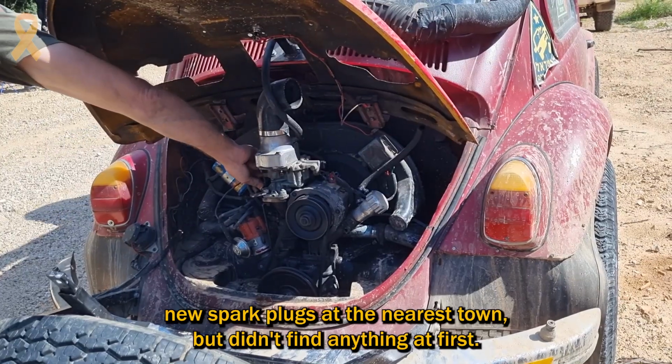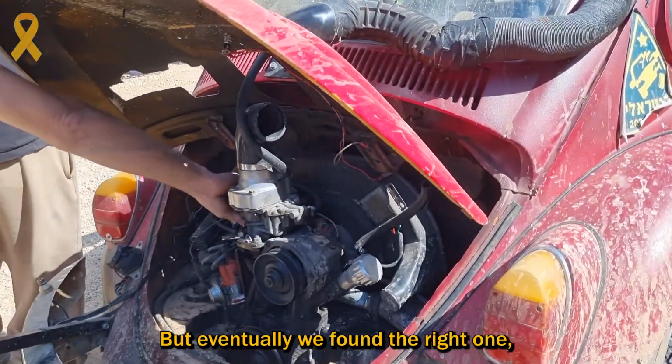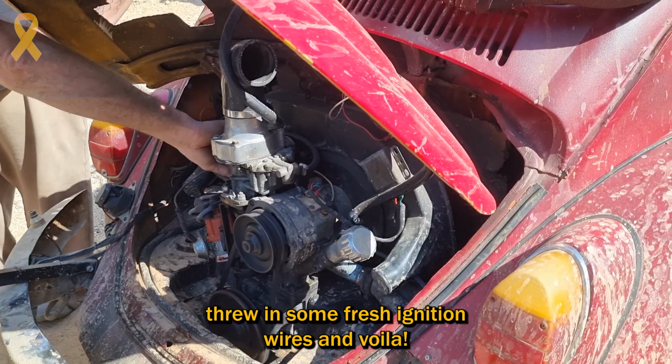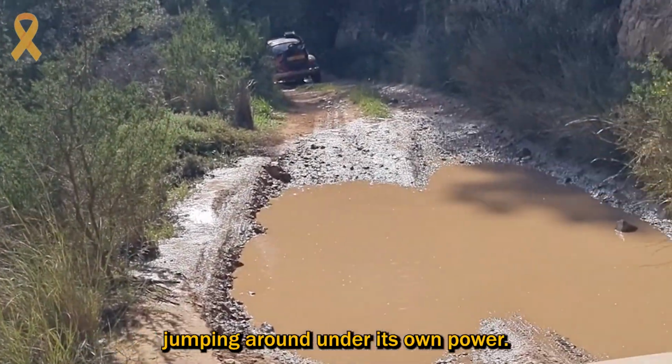We looked for new spark plugs at the nearest town, but didn't find anything at first. But eventually, we found the right one. Threw in some fresh ignition wires, and voila! After a 2-hour adventure, the Beetle was back in the lead, jumping around under its own power.